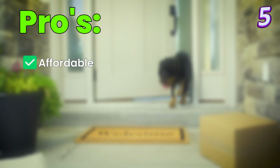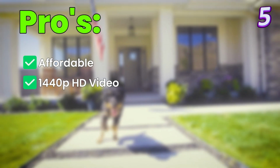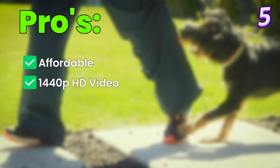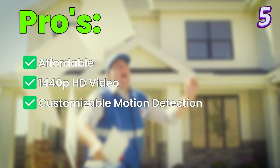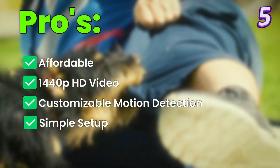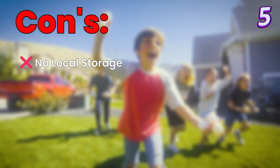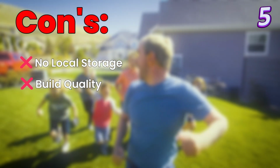Pros: affordable, great value with strong features. 1,440p HD video, clear, detailed video at a budget price. Customizable motion detection, set specific zones to monitor. Simple setup, quick and hassle-free installation. Cons: no local storage, requires a subscription for cloud storage. Build quality, not as durable as premium models.